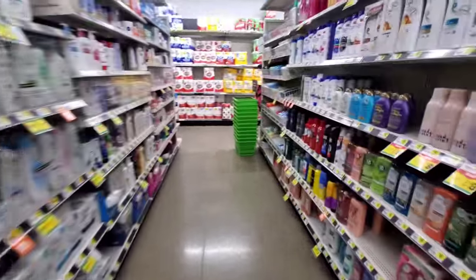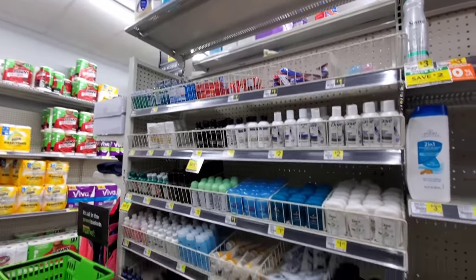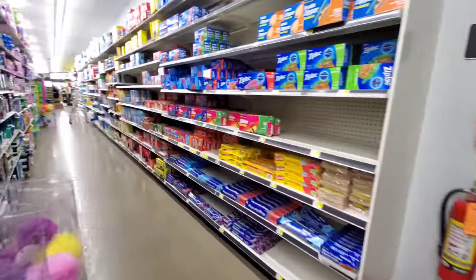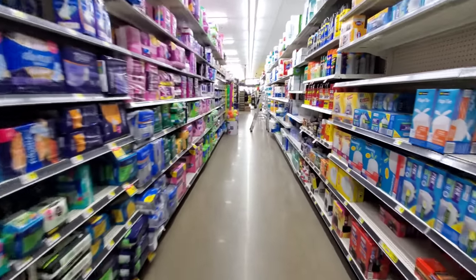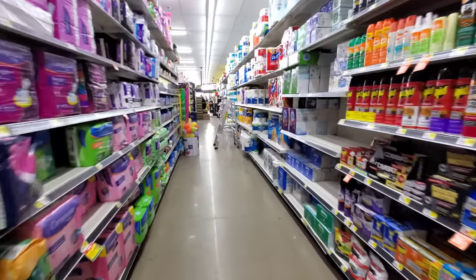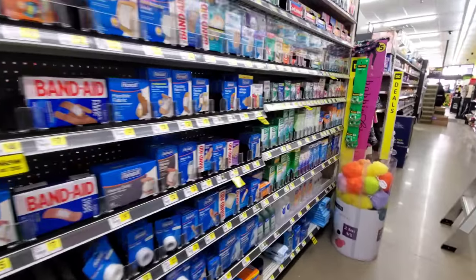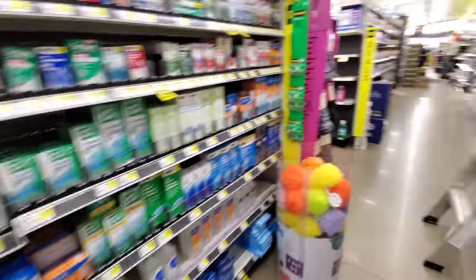Shampoo, conditioner. Wow, big selection too. Travel section. Much nicer than your normal Dollar General. Kitchen stuff, feminine care, trash bags, toilet paper, insecticide, band-aids. Lots of band-aids. Sorry, I'm a dork.